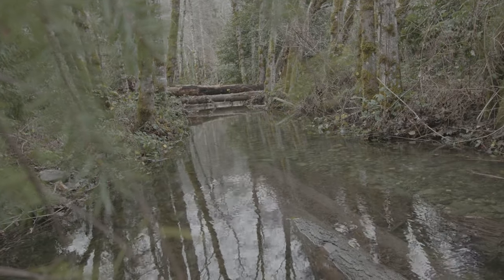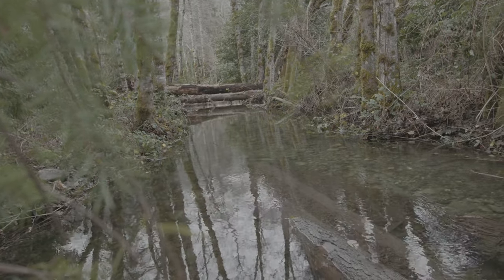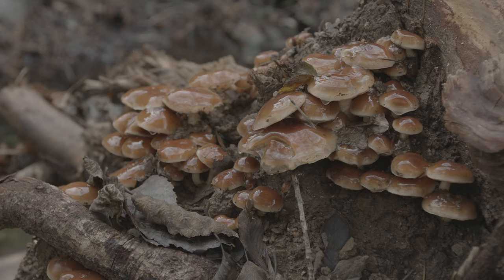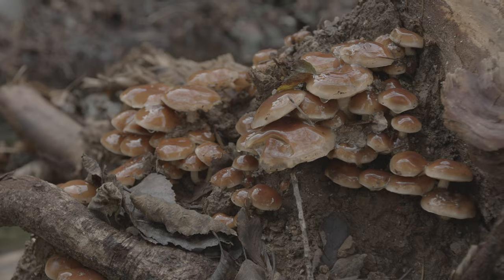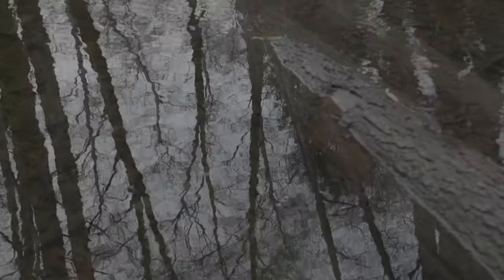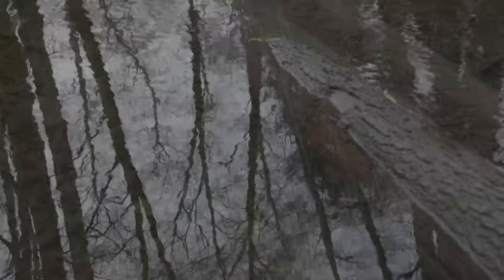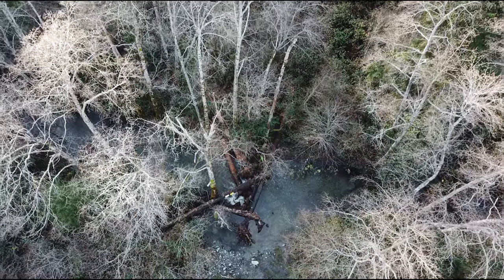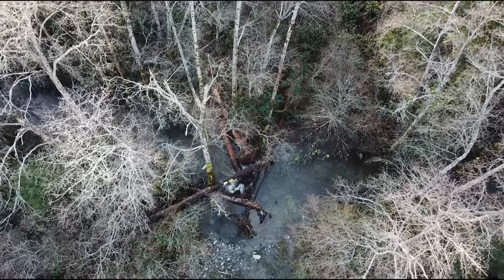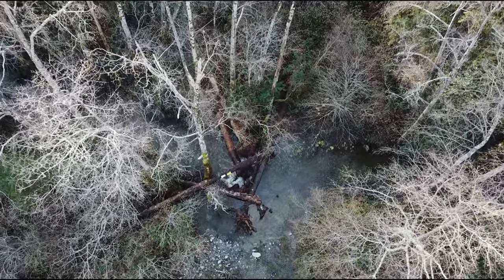And what we're trying to do here is create some beautiful habitat, add some large woody debris, and create some complexity. We're seeing coho in here every year, but low numbers. We figured if we could do some habitat work within the stream, we could bump up those numbers a little bit.